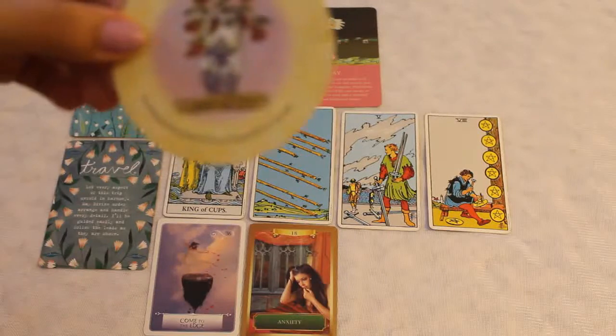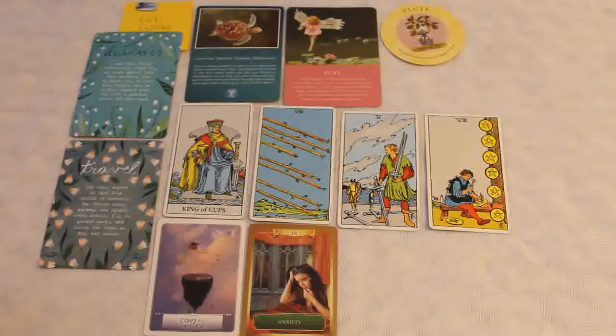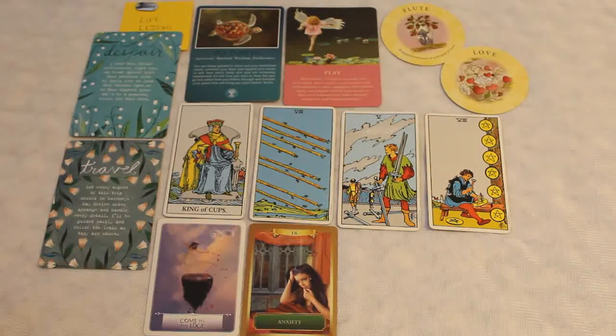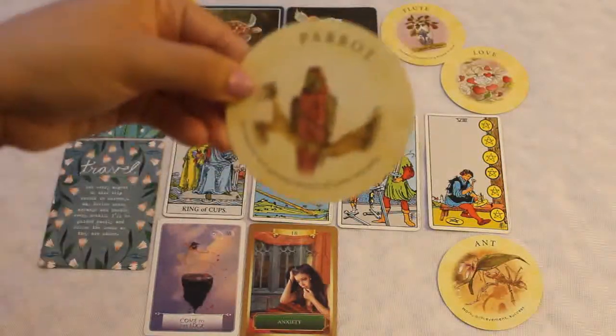So the first tea leaf card is Flute. Love. Ant. And the last one is Parrot.